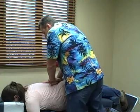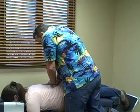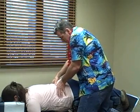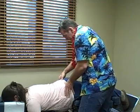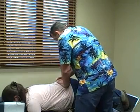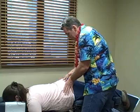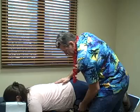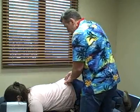And then for this one, I have you take a deep breath and then blow it out. And then what I'm doing immediately after adjusting her is basically checking what I've just done and seeing if that joint is moving better and positioned better. And I'm going to do a little more on the left side here. With all of my patients, but especially with pregnant women, we want to start off doing as little as necessary and then doing more if we need to.